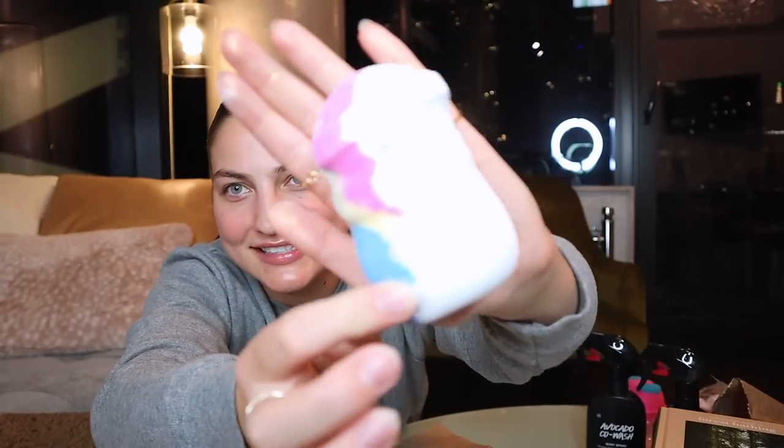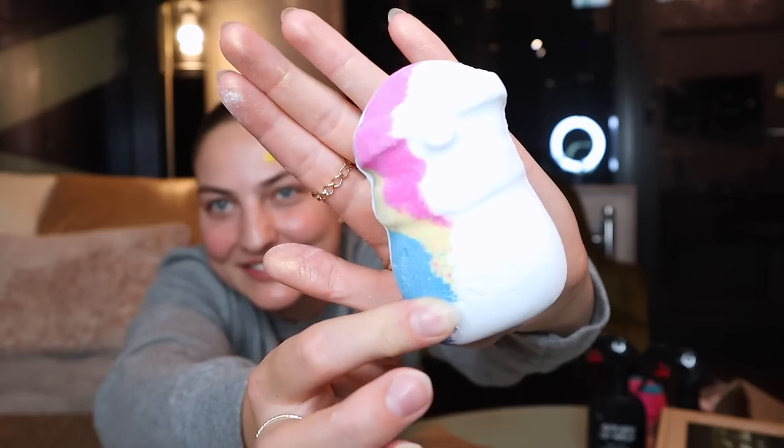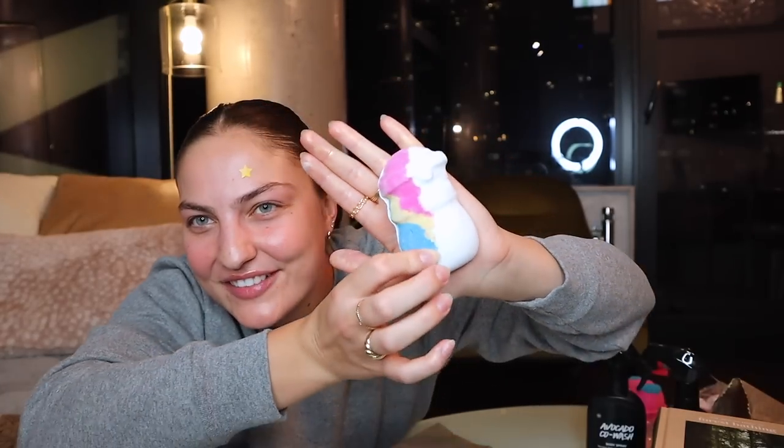Next up, this is Snowman Dreaming Bath Bomb. I don't even remember what this was, if I'm honest. Oh wait, this is so cute. Wow, guys, sorry, this camera is not working with me right now. Come on, please focus on the bath bomb. There we go. Anyways, it's a little snowman.